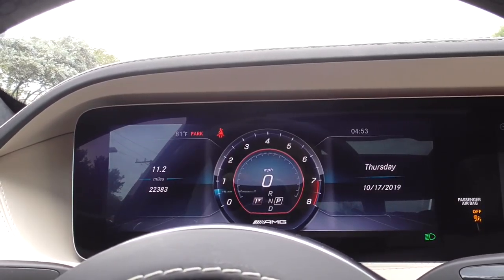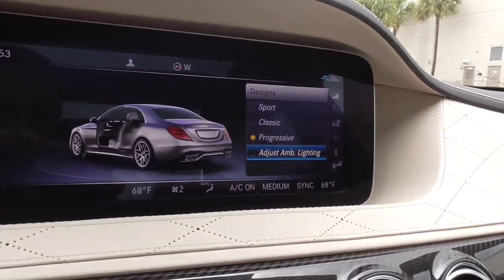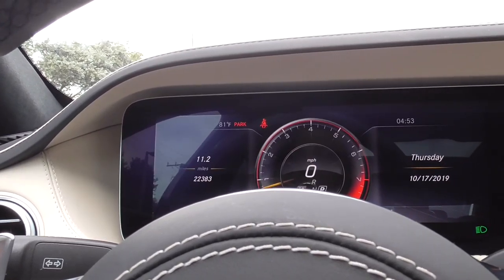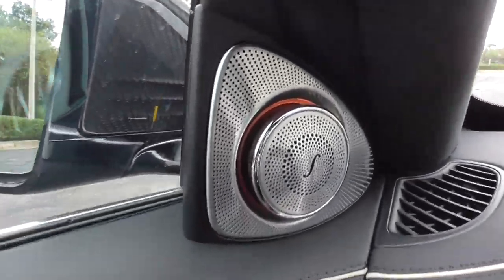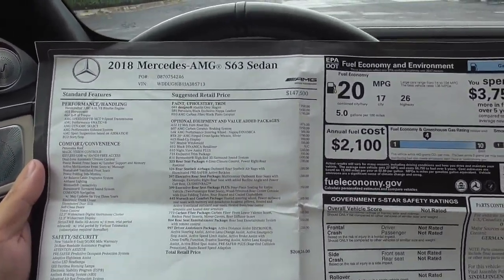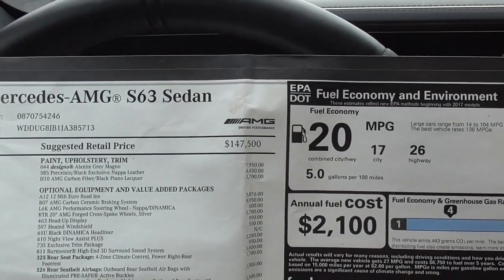And progressive. And it says here to adjust ambient lighting. That's kind of cool. So we'll go to sport. Adjust the ambient lighting. That's pretty cool. All right, we got the window sticker for this 2018 Mercedes AMG S63 sedan.